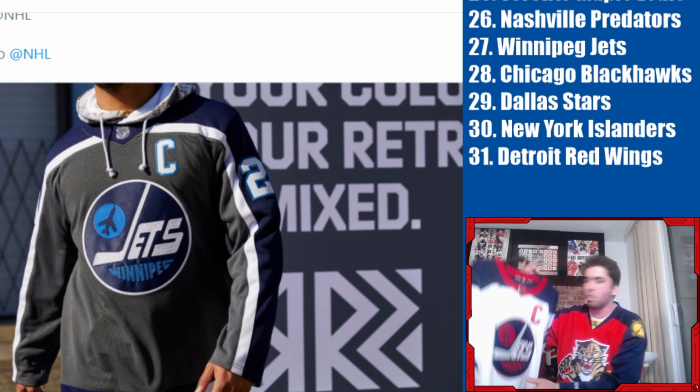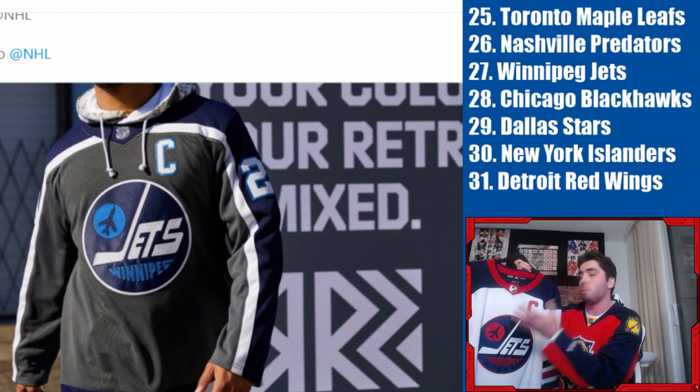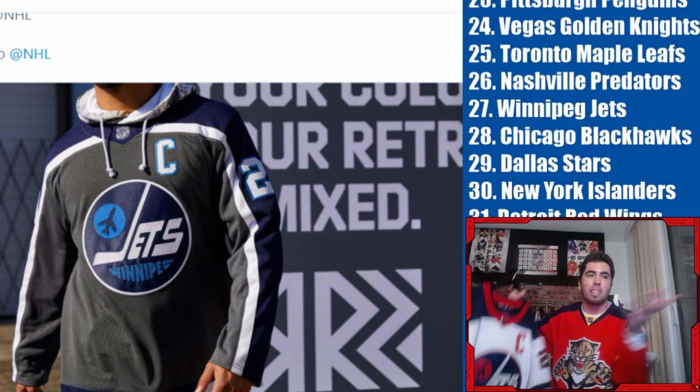So this is the Jets jersey I have, which I like a lot. And obviously for the reverse retro, they could have gone for a darker color around and maybe added some white in here. So I love this jersey. This one, not so much, as gray.